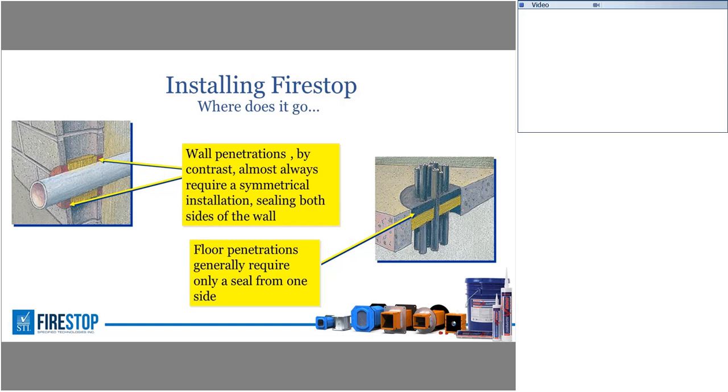Basically, all you're going to have there is a smoke rating at best. Now, we can design applications where we can do it from one side, but we're still trying to achieve that two-sided type application. On the other hand, floors typically are done from the top down. We do have some bottom-up systems where maybe you can't access the top, but there's really no need, with the exception of maybe PVC, that you'd have to do both sides. I was just at a facility recently where we were looking at the top side. We walked down, and I happened to look up, new construction, and they had done the bottoms too.